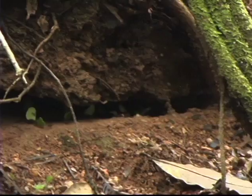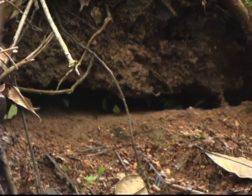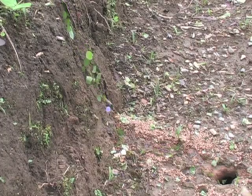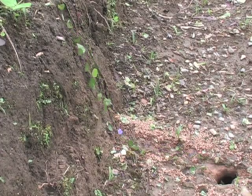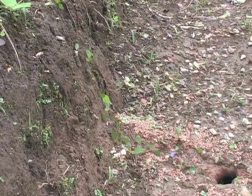Nests have thousands of chambers. Some are brood chambers, many are used for growing fungus. Leafcutter ants do not eat the leaves. They bring leaves to feed fungus that the ants and their larvae eat.